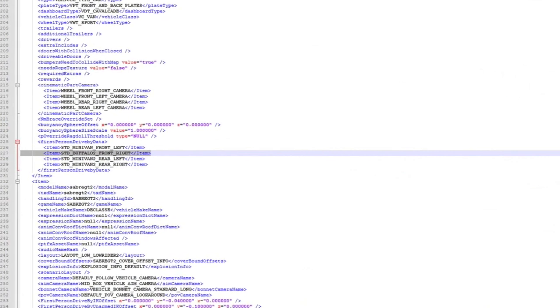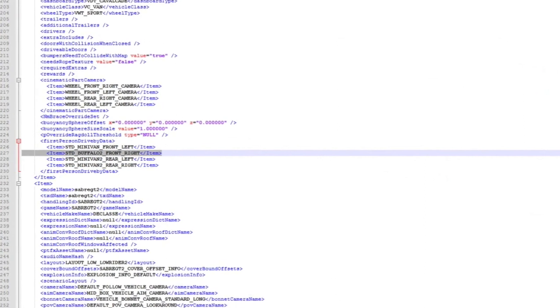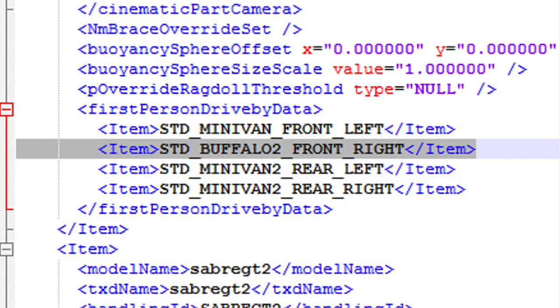So to give you guys a quick refresher, this is the Buffalo S coding that was found within the files for Benny's Original Motorworks. It was found with various other vehicles like the minivan. There was also the Sabre Turbo coding that was found. So naturally, people assumed, okay, if you see minivan and Sabre Turbo coding, then maybe the Buffalo S could be a car variant that could come in the future.